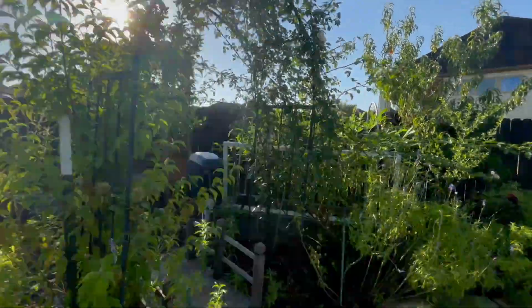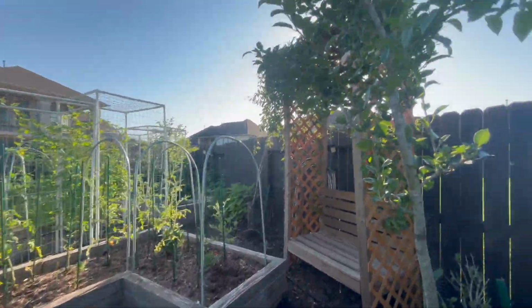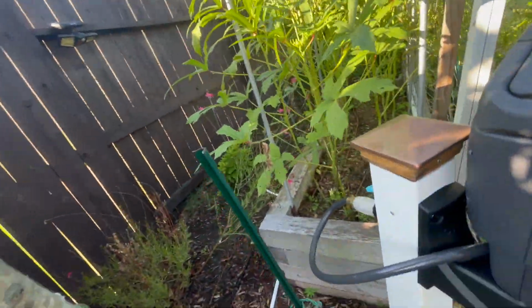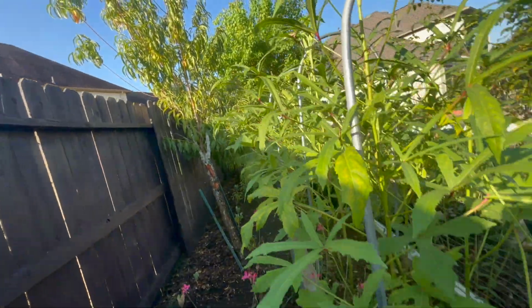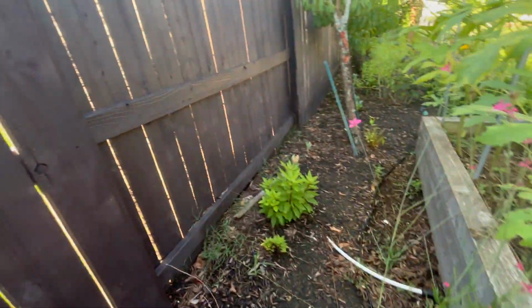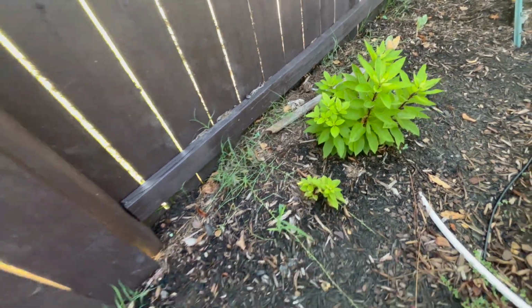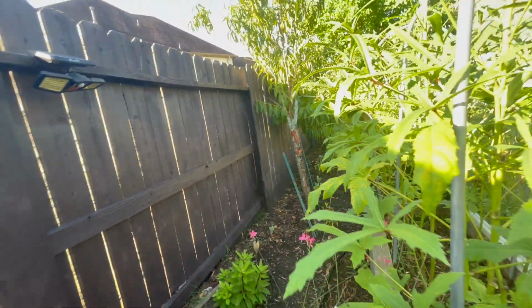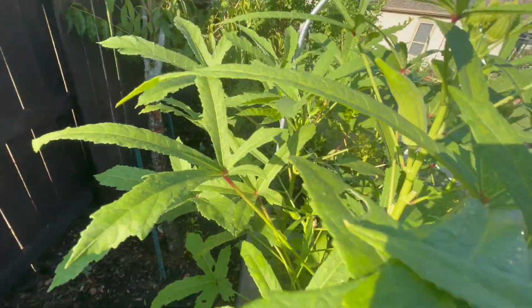Let me get into the bed. These are my okras in this raised bed. Have a lot of them. And then that's Joe Pye weed. It comes back from seed every year. I may plant some more here to thicken it up. Oh, there are some okras that are ready to pull out that I probably missed.